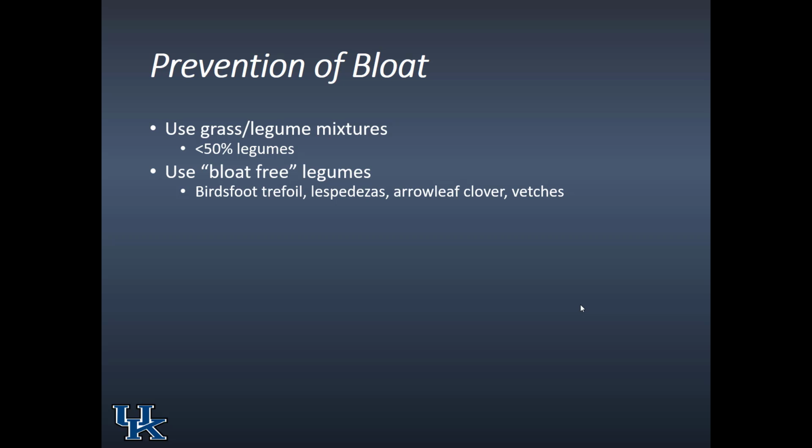Actually, especially bird's foot trefoil, arrowleaf, and vetches, those are minor players for us in Kentucky. They are great if you have them in stand, but I'm not even positive arrowleaf isn't an annual in the first place. But bird's foot trefoil, while certainly we can grow it here, is not a very well-adapted plant to Kentucky, so it's not a strong player.